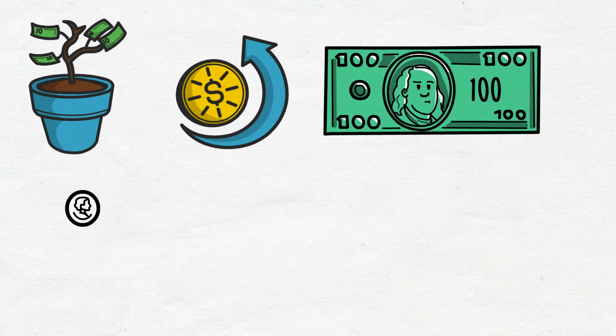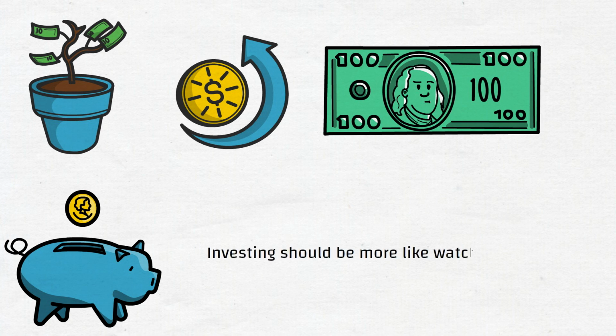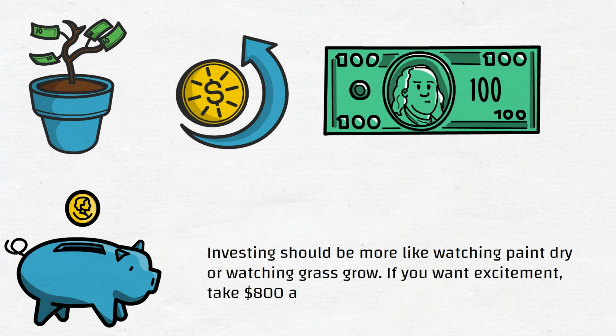Please remember, the goal here is to invest intelligently and mitigate your risk. Over the long haul, you want to come out ahead. Paul Samuelson, a former American economist, had a very useful quote. Investing should be more like watching paint dry or watching grass grow. If you want excitement, take $800 and go to Las Vegas. That quote might be worth its weight in gold if you remember it throughout your investing journey.